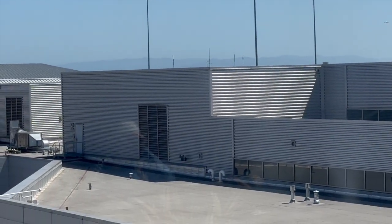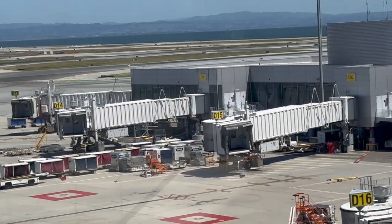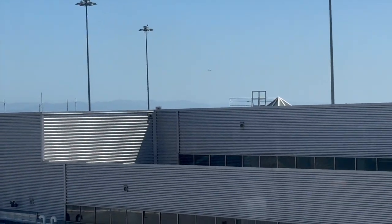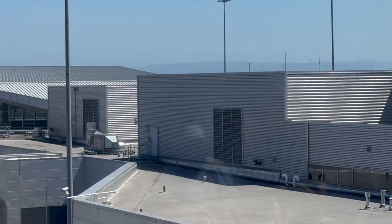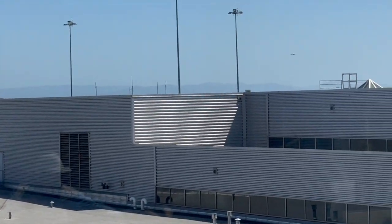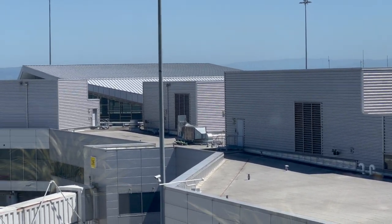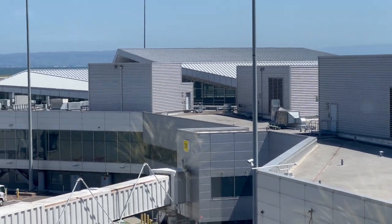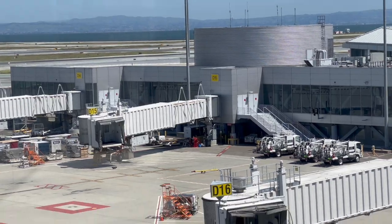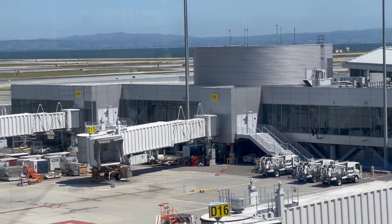She's going to be on final for 28 left. I saw her landing lights, so maybe she's on final. I'm not sure how far she is from here, but she's going to be landing on 28 left. So we're going to be waiting for the Fiji A330 to land here, and then I'll get a nice shot of it. Actually, I think she is taking 28 right instead. At first glance, I thought she was going to be taking 28 left, but she's going for 28 right. So we're going to catch Fiji Airways on their A330-200, and she arrived from Nadi.